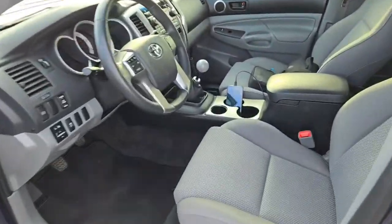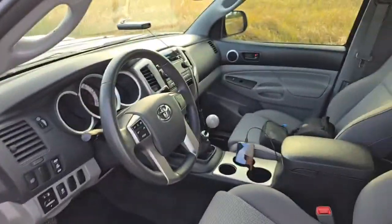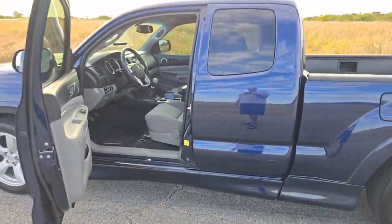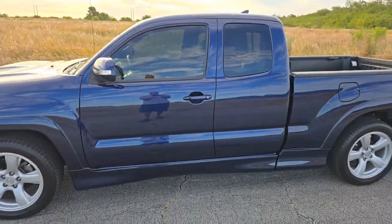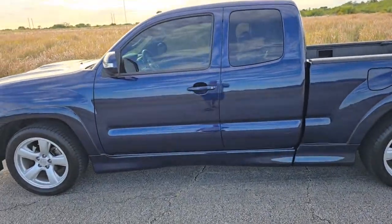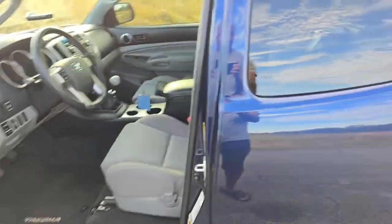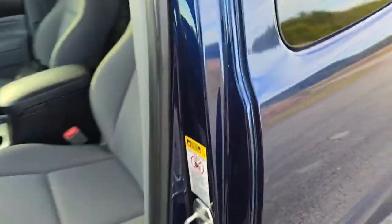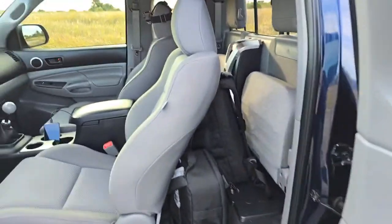So, yeah, this is what it looks like interior wise. We just upgraded the shift knob. We've done a bunch of little upgrades already with a lot more on the way. Let me show you again. So, it has an access cab. That's what it looks like. Let me close up the whole thing. So, this is the vehicle closed. And now let's open it up. So you open the front door first, and then you put your hand behind here to open up the rear. That's how you get access to the rear right there.